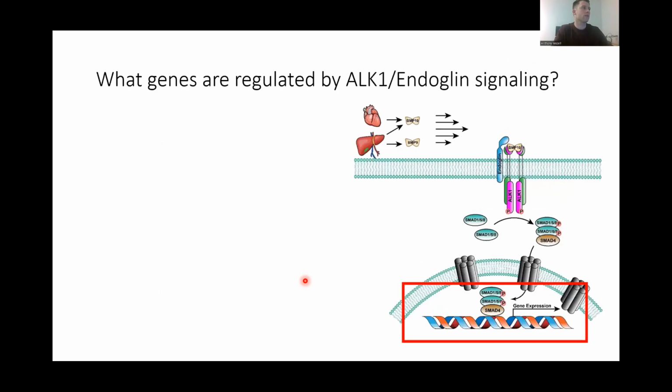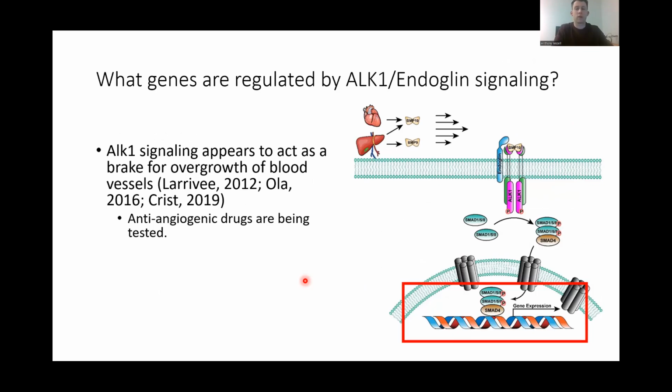Of course, the other point of attack is looking at the genetic level, and so understanding what genes are regulated by ALK1 and endoglin signaling. There's been a lot of work done over the years to try to understand this. And it seems that ALK1 signaling appears to act as a brake for overgrowth of blood vessels. So during development, you have a whole bunch of signals telling blood vessels to grow. And ALK1 seems to be there so that it can put a damper on that and say, hey, let's not grow too much, so that we don't grow any AVMs.